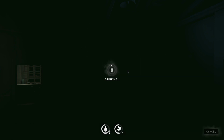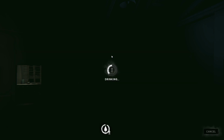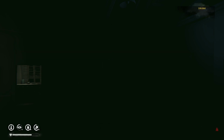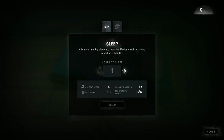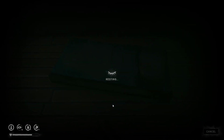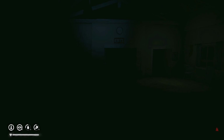Okay, we'll drink up. There should be a bed. Lots of beds in this area. All right, we'll sleep for, well, as long as it will let us, I guess. Okay, early morning. Nice. Could probably get some clothing repairs done.